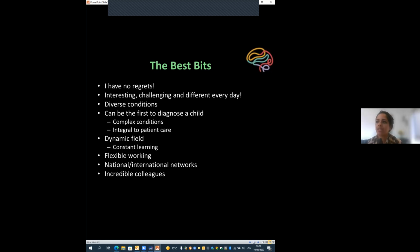It's such a dynamic field, and I'm constantly learning. Every day there's a new gene that I learn about, or a new condition. I'm very lucky that at Nottingham I can do flexible working, and actually I can work quite a bit of my job from home. We've got incredible colleagues of paediatric neuroradiologists through the country, as well as internationally, and we can use them to help us with cases. There's often been times that I've called somebody else from a different centre for an opinion on a scan. In fact, just this week I called Lal for an opinion on a spinal CSF leak. So you do pull on your colleagues' expertise from around the region.